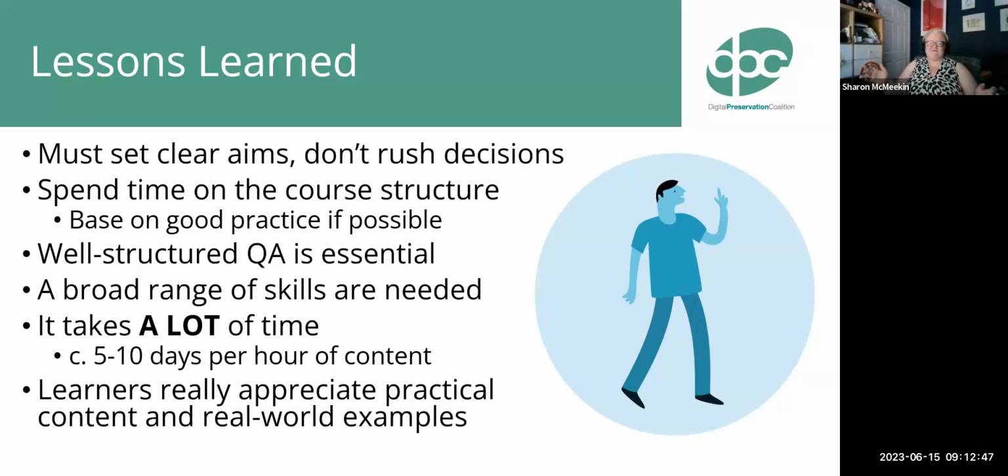But we've also come to realise that there is such a broad range of skills that are required to develop good online training as well, not just subject specialism. And I think that's been a problem we've had with digital preservation training generally, is that we've had to rely on us as subject specialists to develop that training. And I think it would benefit from us bringing more people into the fold with a broader set of skills.